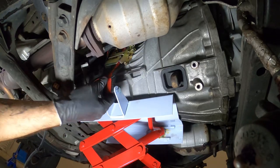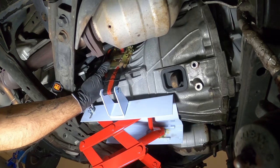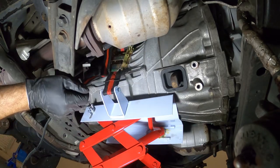All right, I'm not gonna strap it too tight. I need to be able to play around a little bit and move it around if I need to. So I'm not gonna go crazy on this. So this is about as far as I'm gonna go.